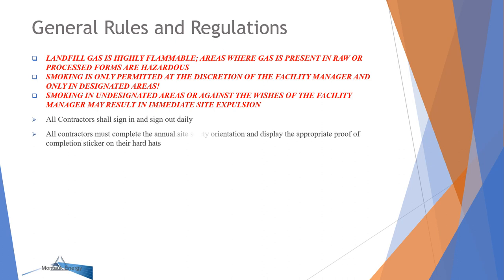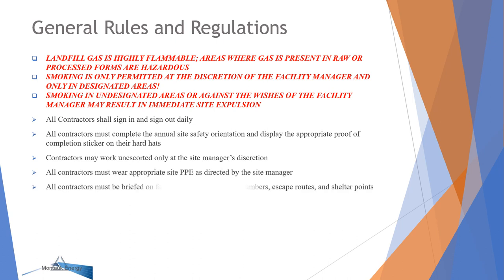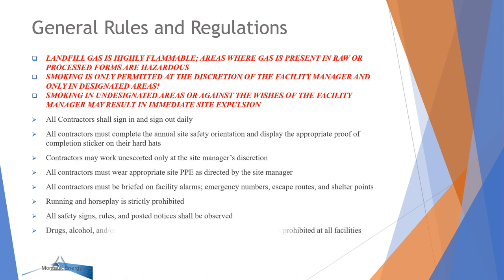Contractors must also adhere to the following general rules and regulations. They must complete the annual site safety orientation and display the appropriate proof of completion sticker on their hard hats. Contractors may only work unescorted at the site manager's discretion, and they must have the appropriate gas monitoring equipment while doing so. All contractors must wear appropriate site PPE as directed by the site manager, and they must be briefed on facility alarms, emergency numbers, escape routes, and shelter points. Running and horseplay is strictly prohibited while on site, and contractors must observe all safety signs, rules, and posted notices. Drugs, alcohol, and being under the influence of drugs or alcohol is prohibited at all facilities.